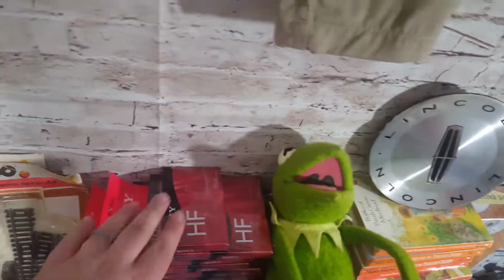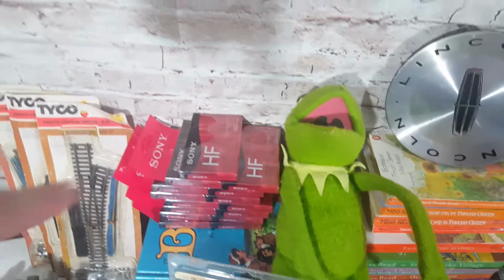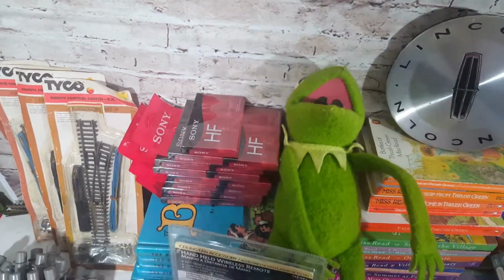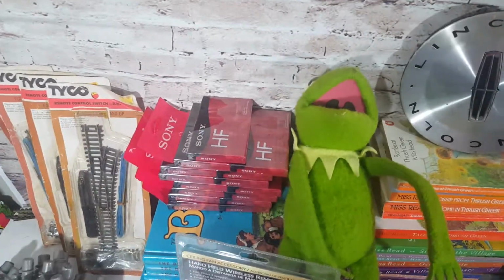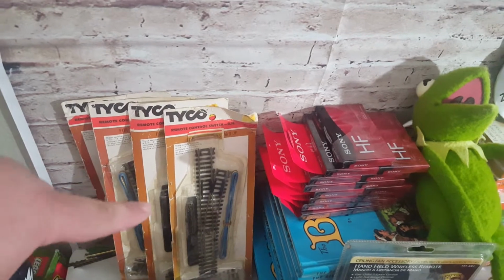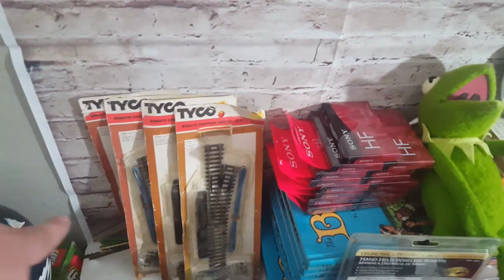A bunch of Sony cassettes. They're all sealed. I think there's 15 of them there. Paid $5, I believe. We'll probably only get $25 or $30. I like sealed media, and I usually pick it up if it's a good price. Tyco remote control switches. There's actually 4 here. 3 are still in package. 1 is actually coming loose.